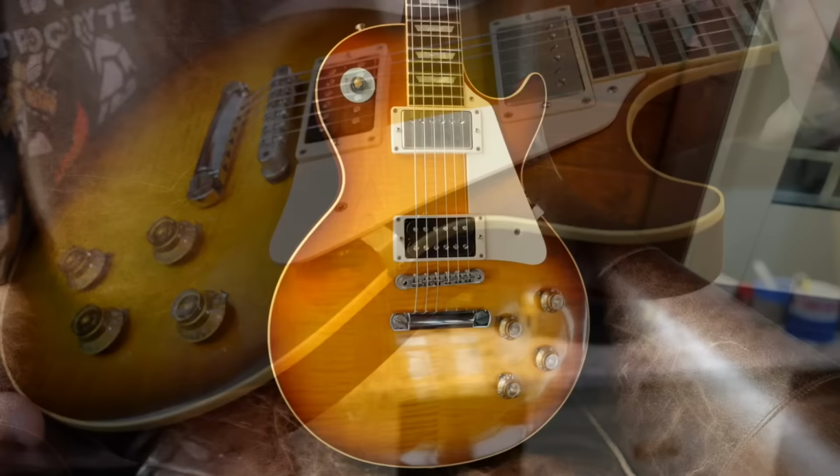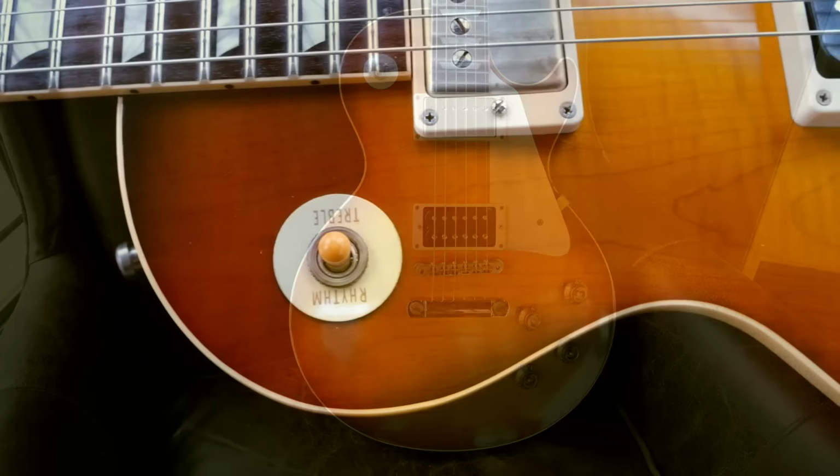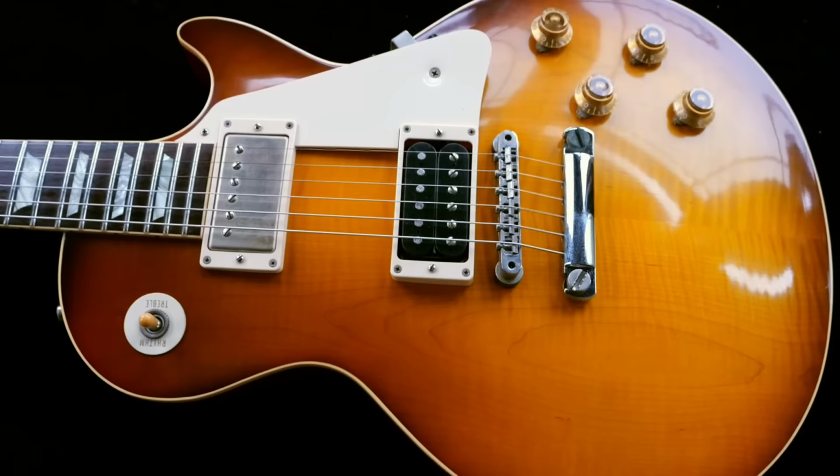However, this one was offered in three different versions, 325 being made in total. That breaks down to 25 Murphy aged Page signed versions, 100 just straight up Murphy aged, and 200 VOS. Please keep in mind all the custom shop versions that we talked about earlier had a similar breakdown of the three different versions. That's what Gibson just used to do. And the full aged signed versions are some of the most expensive and collectible Gibson guitars yet today.